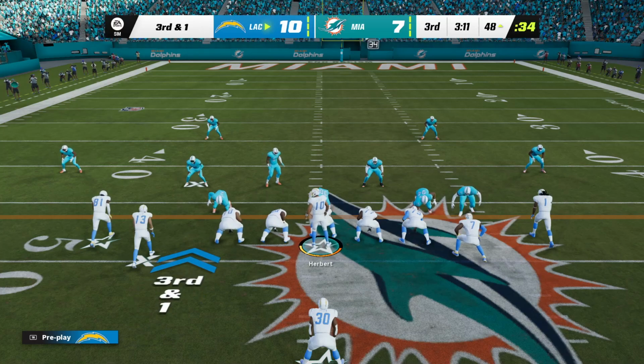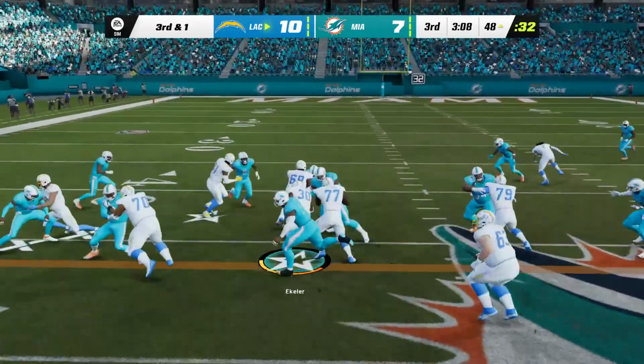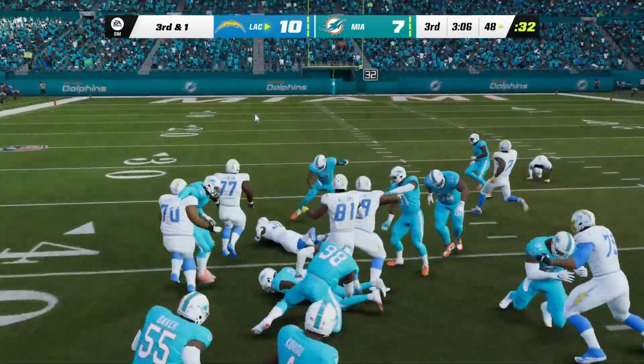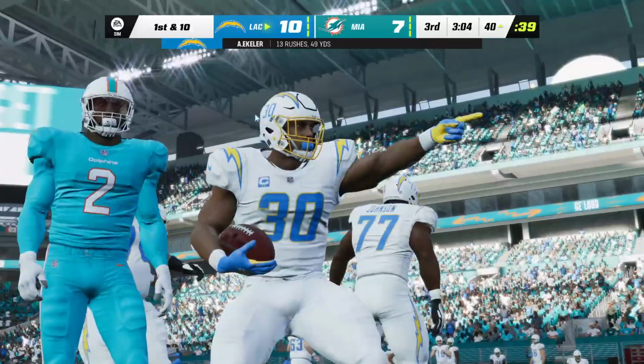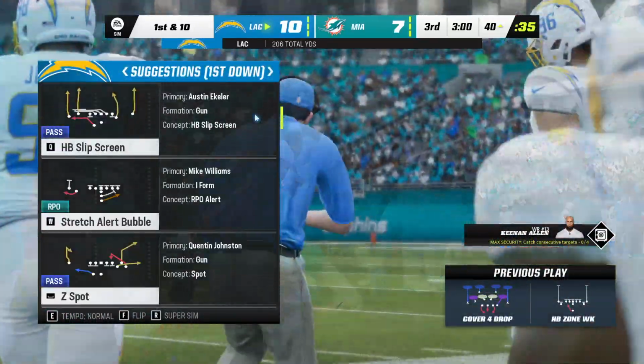This has certainly been a physical game so far. Limited scoring opportunities for both sides. And there's another chance that goes unfulfilled. They'll try to pick up the first with Eckler. And he'll be brought down, it looks like, right at the 40. A strong 8 yards will keep this drive rolling.